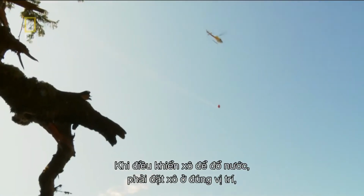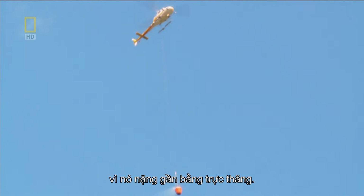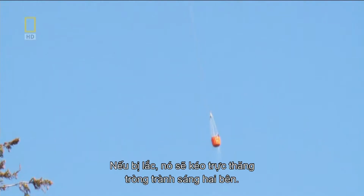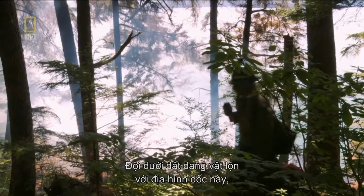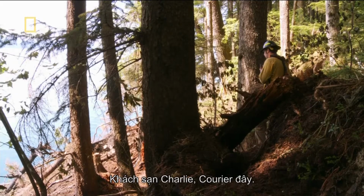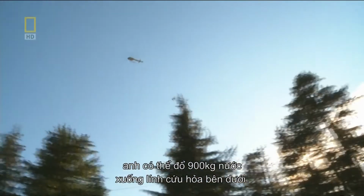When we're maneuvering the bucket in for a drop, you've got to get the bucket on the right approach path because it weighs nearly as much as the helicopter. If it gets swinging around, it really pulls the helicopter from side to side. The ground crews are scrambling up and down the steep terrain, so we try and communicate real clearly. Charlie Hotel, go ahead, this is Spurrier. If Dustin's aim is just the slightest bit off, he could send more than 900 kilos of water crashing down on the firefighters below.